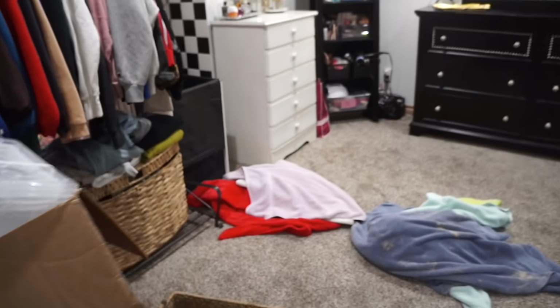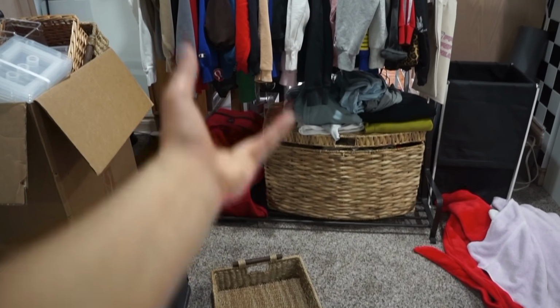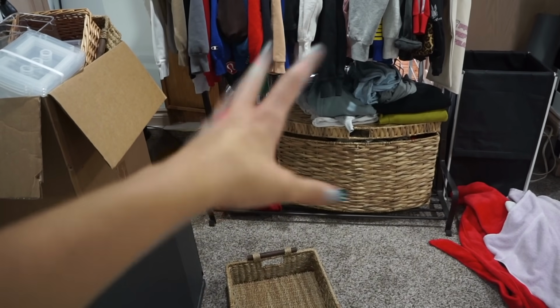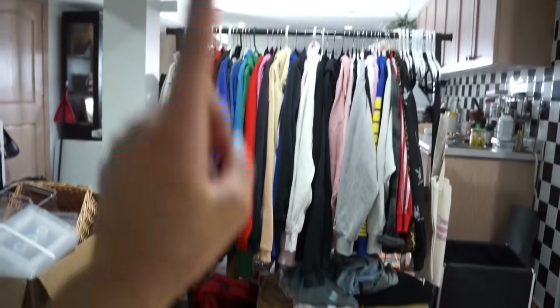But first, this is also something I added. This used to be a disaster, and then I remembered that I got this from HomeSense like a year ago, and I was like, this would be perfect to put all my sweatpants in. Therefore, I can just throw them in. I have a lot of them. I also had to grab a couple more hangers because I had a couple more sweaters to hang. But I did get rid of a bunch of stuff, which you can catch up on my Depop.